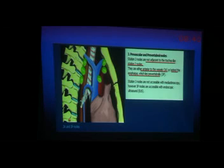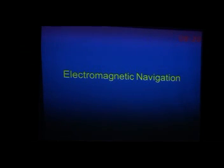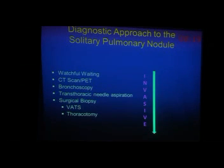But we face a problem in this. You need to have a good cytologist. If you don't have a good cytologist, he cannot interpret the lesion properly. So it's very safe, it's very effective, and it's very diagnostic, and it's better than doing a mediastinoscopy, which is more invasive. Navigation is going to be covered as well tomorrow, in the second session at 11:30.